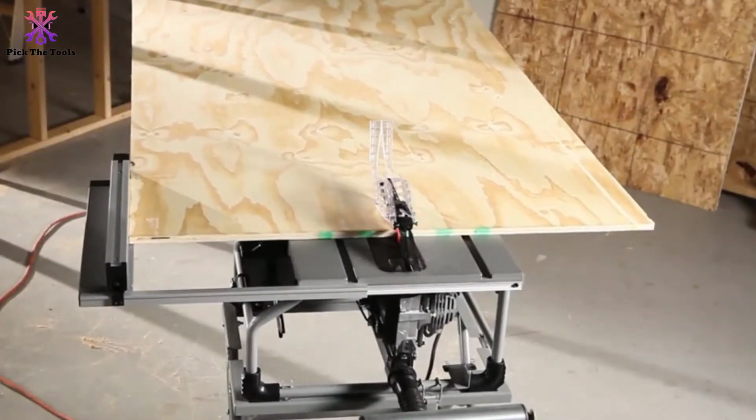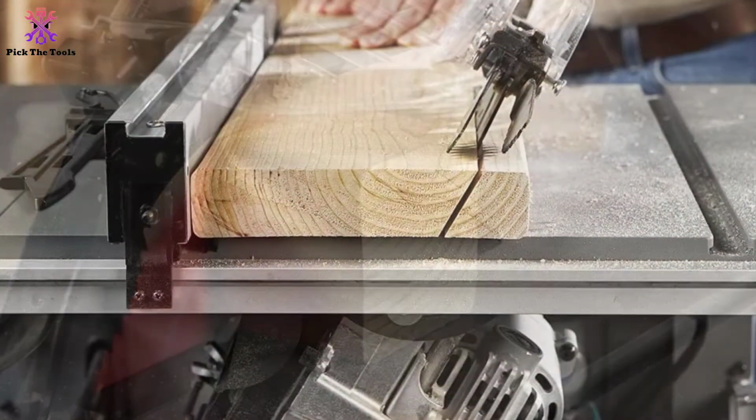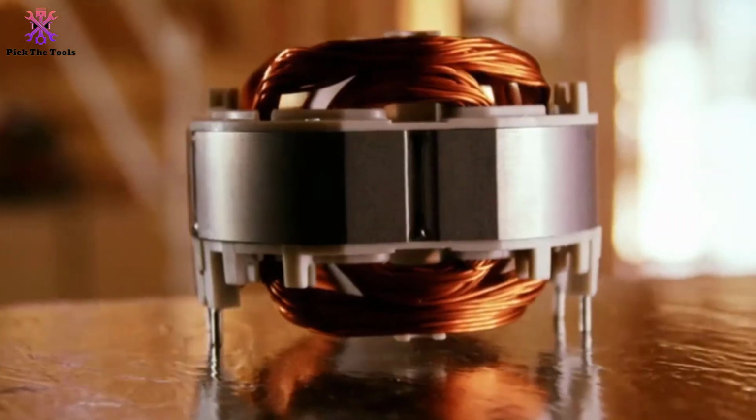Less speed, more torque. That's what it is. Worm gear drives make it possible for you to achieve more power, more torque at a reduced speed. In terms of size, they tend to be small, but they pack a greater punch.